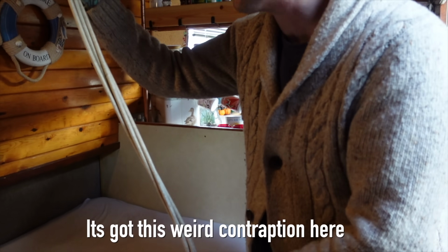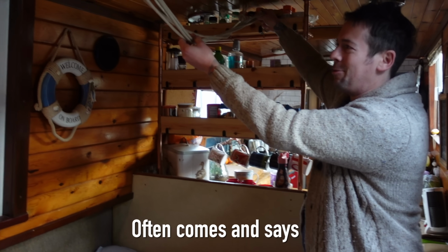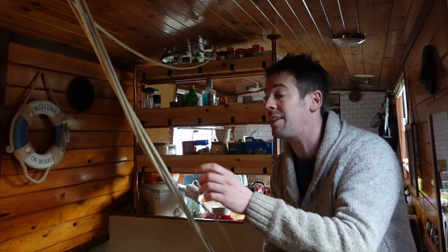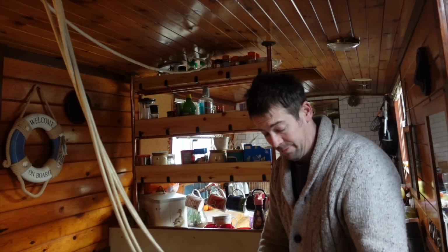It's got this weird contraption here. Anyone that's seen the boat often comes and says, what's this weird little thing hanging from the ceiling? But whoever had the narrowboat before, I don't know if it was the old seller or the old seller, has created some weird sort of contraption where the body gets linked into it during sexual intercourse.